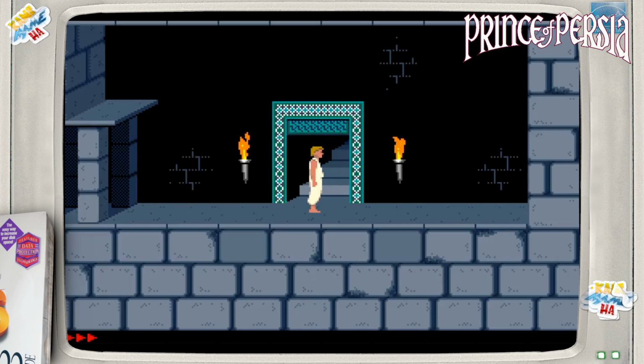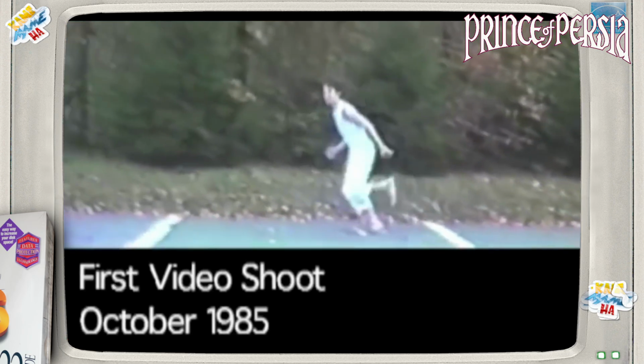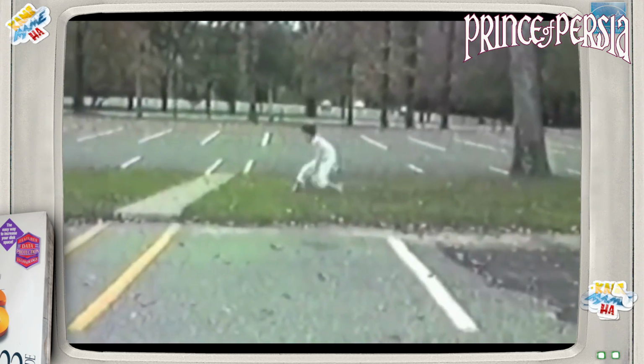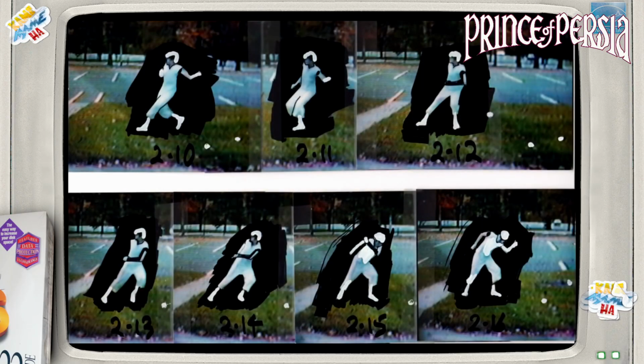This time around, the rotoscoping was improved, and the process was every bit as painful, but the 16-bit machines of the day were capable of handling more frames of animation, and this smoothed everything out. As you can see here, the film footage that was traced resulted in some incredibly fluid pixel animation.